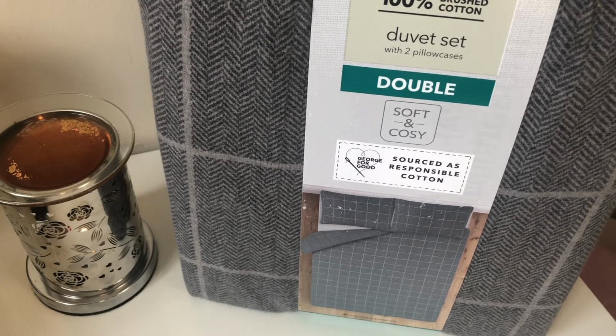My bedroom's kind of the colour that you can see on the wall behind. I think it's more of an orangey shade, got more of an orange tint to it, but it's basically along the same theme. So I like that it still says responsible cotton. And yeah, George bedding is relatively cheap anyway.